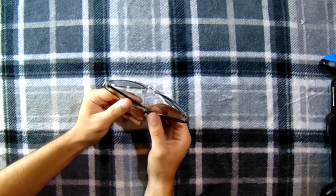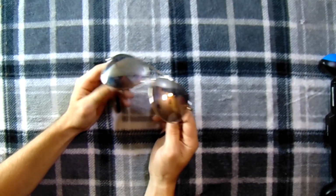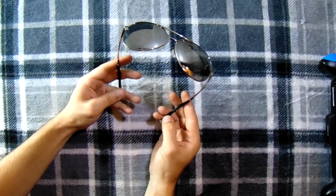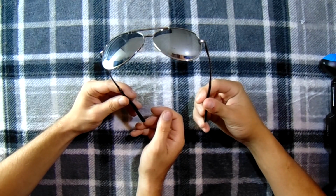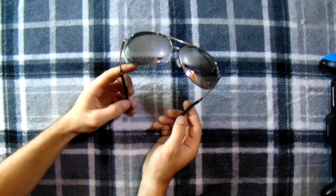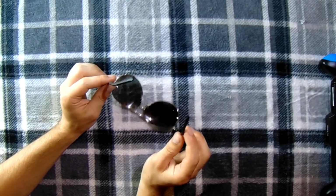They've got nice hinges on there. Yeah. Mm-hmm. I mean, and these are rubber tips, so they're not going to fall off your face or anything. They feel more like plastic, though. Do they? Yeah, a little bit. Yeah, whatever. It's still better than my other ones. Yeah. So, you know, I recommend them.